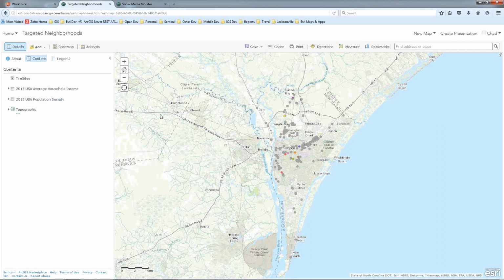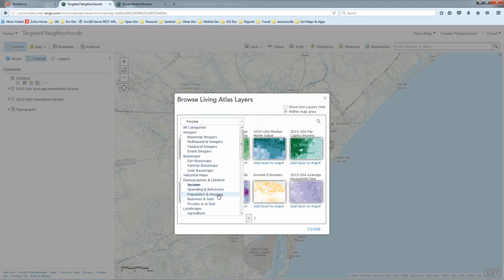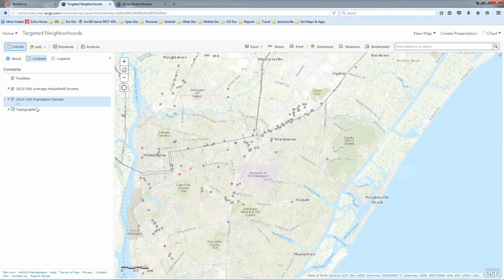One of the things that we can do besides adding in our own data is use the Living Atlas to search for things such as demographic information. So if I wanted to bring in a layer representing average household income, and I've already done that, but I just wanted to show where that's coming from. Also, things like population density. So the U.S. population density, I can add that in. So I've already added those layers into this particular map, and I'm going to turn them on.